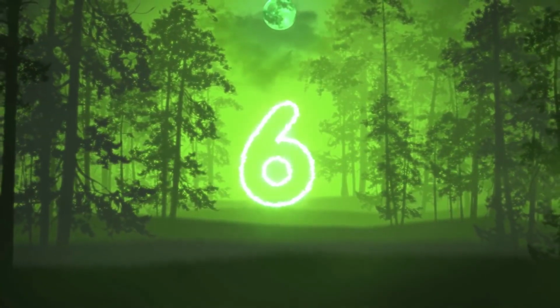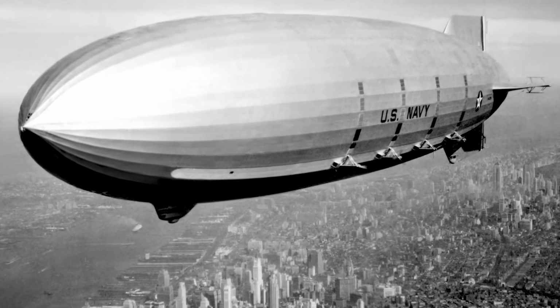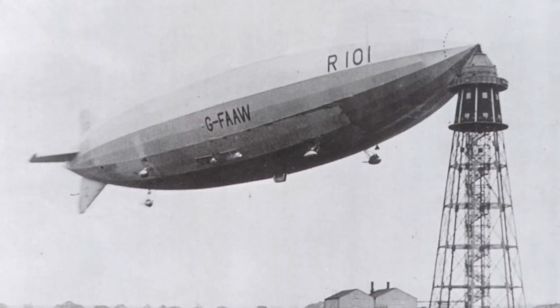In our 6th spot, we have the hydrogen blimps. Hydrogen blimps are labeled as one of the worst inventions of all time. Basically, it was like a big balloon in the sky. It would be pushed by propellers, and guess what they would put into the balloon to make it float? Hydrogen. Hydrogen was cheaper and more readily available, so they used it.